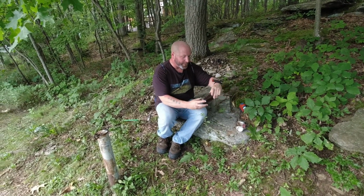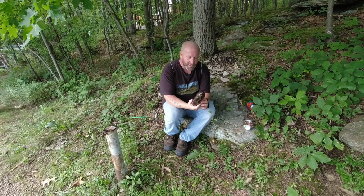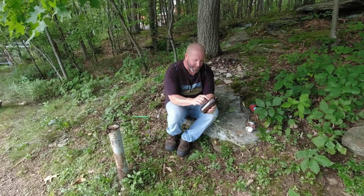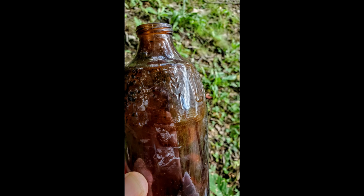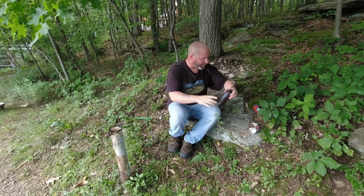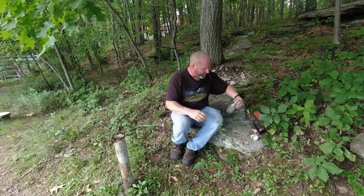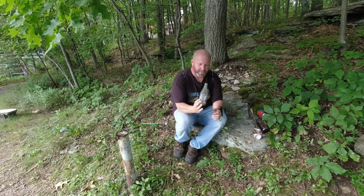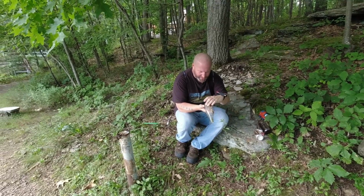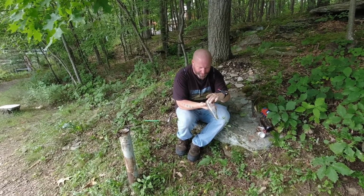What I do believe to be older is this brown bottle, and it has almost like a little inscription on it. It was like a leaf, a branch with leaves on it, and some lettering. It does say, like I said, 8222 and then 7291. So that possibly could be old as well. I do have, I believe, a beer bottle of sorts. This one has a 78 on the bottom.